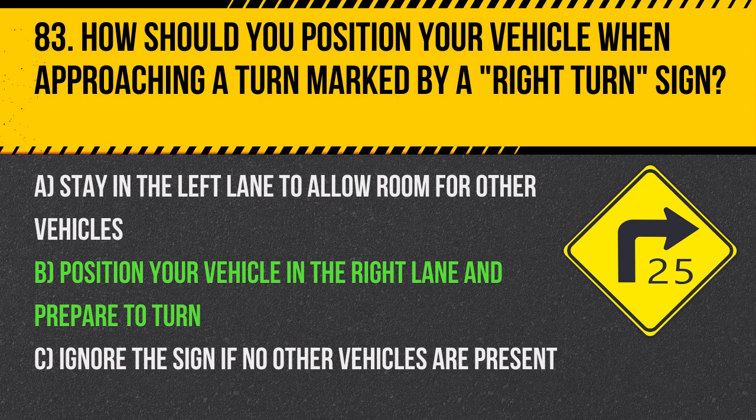Answer: B. Position your vehicle in the right lane and prepare to turn. It's important to be in the correct lane to facilitate a safe and legal turn.